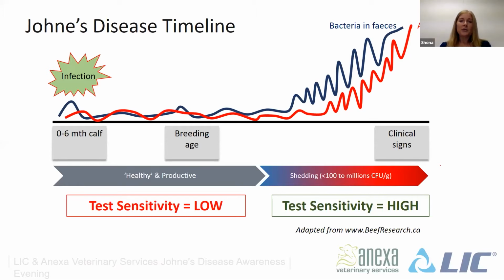So I've shown here a bit of a stylized diagram of the Yonis timeline when you think about the long incubation period that this disease has. This is really important for identifying the best time to test for Yonis disease. So as you've heard, the critical time in an animal's life is when it's a calf, so that's 0 to 6 months of age. That's when, if they're exposed to the Yonis bacteria, then they are likely to become infected.